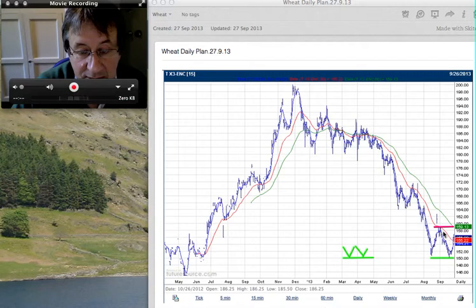We've come up here to test the 21 moving average. We've got a gap left up here at 160, which would be a target if we're going to see a little bit of a bounce at the moment. And I've got resistance here at 159, which is horizontal resistance, and it's also resistance against its moving average. This market, in the jump up this week, has left a little gap down here at 152.